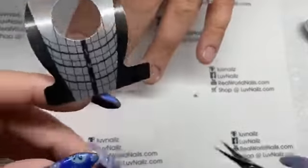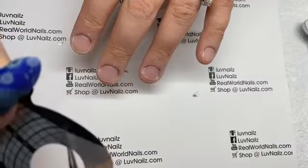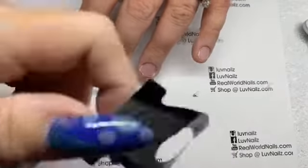This is exciting. Yeah, they're really, really fun. I wear them quite often. Right now I just have 5 different colors, but I actually wear the mood polish a lot because I love them. I think they're so much fun.